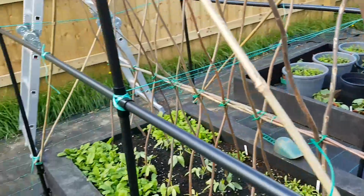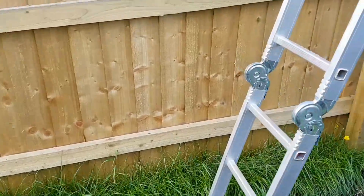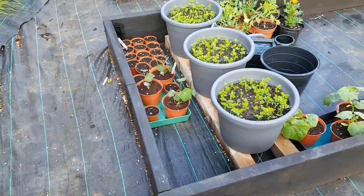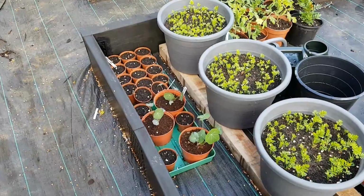Right, sorry, try not to move so fast. I really need to sort myself out with the camera, or at least borrow my daughter's, because she's got a little channel herself.